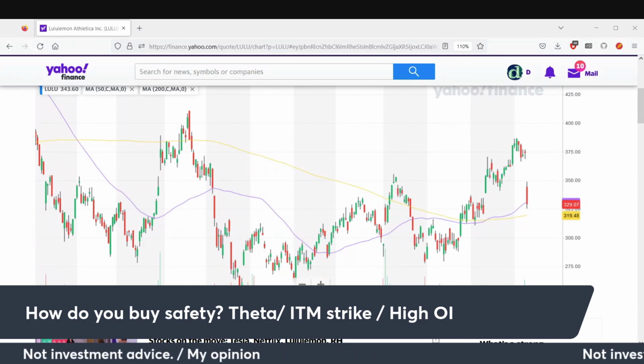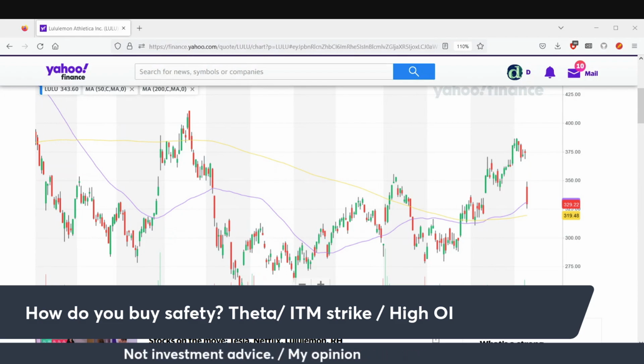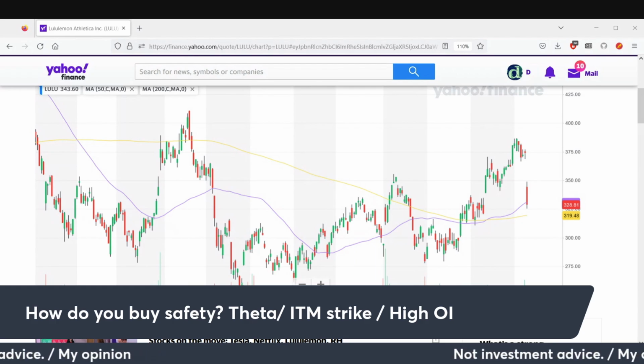High open interest, I would define that as 1K or greater, right? It may not be 1K, but I would define it, right? Everybody has their own definition. And that's how I would try to buy safety. The question is, do those contracts exist?